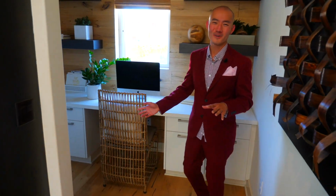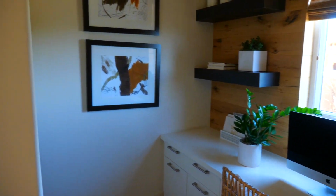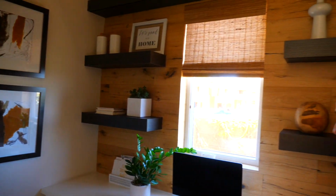This is a weird place for an office, I know. Space, right? This is kind of an awkward space for an office, right? But, I mean, yeah. What would you change that into, Hermes?